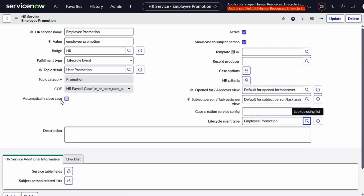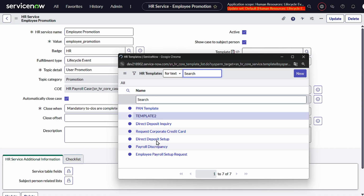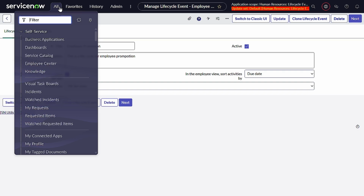We'll select this and automatically close case. Okay, when all mandatory rules are done, I will just click. Let's select this also. Okay, anything I will select. Direct inquiry, something. So done. We are done with all the things. Now let's go. And this is pretty simple, right? This is the entire lifecycle event. You will think it's pretty tough, but it's very easy.